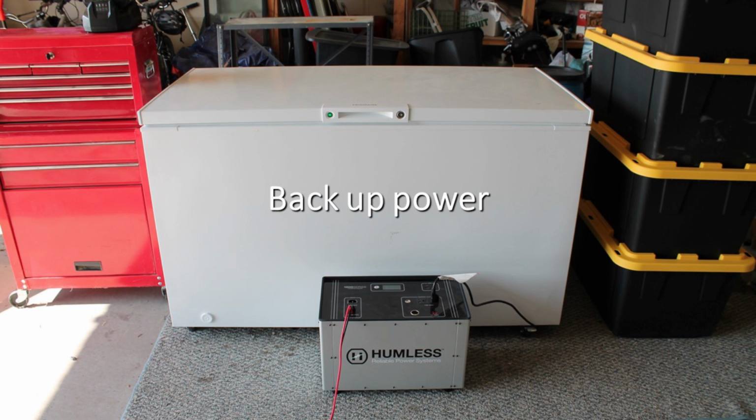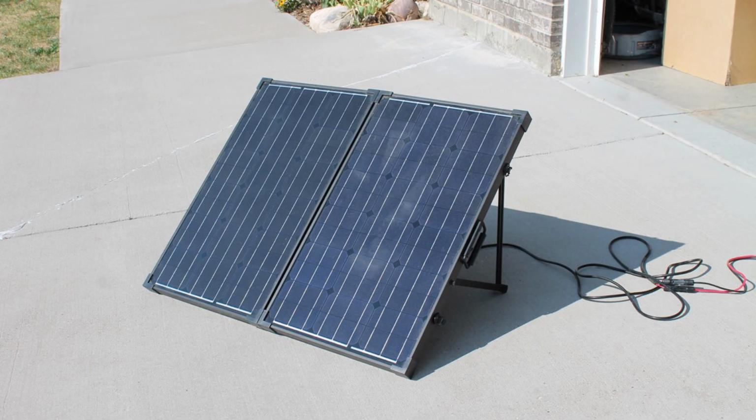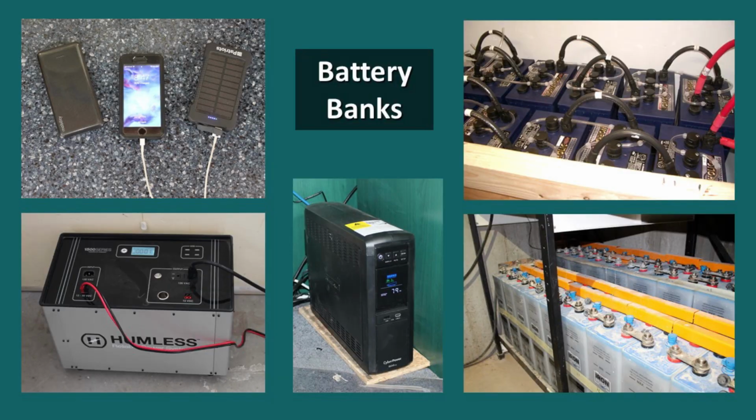This freezer uses a maximum of about 100 watts, and then it goes down to about a half a watt when it turns off. So this power bank will do a great job for running this as long as I keep getting solar to charge this battery bank. There are a whole variety of battery banks out there, or sometimes called power stations, all the way from the small ones that you charge your phone with to the mid-sized ones like the Humless.